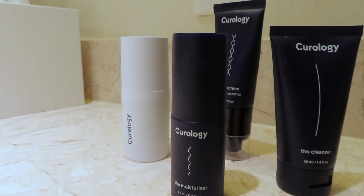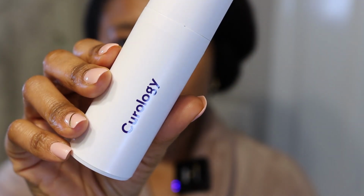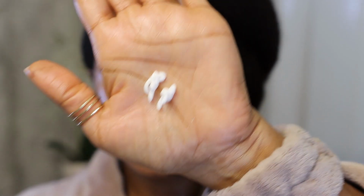So for about 2 years or so, I've been using Curology, and Curology is a prescription-based skincare line, and you chat with a dermatologist who's assigned to you. So you send them photos of your skin, you tell them any skin concerns you have, any medical issues that you might have, and then they take all that information and they tailor a prescription for you, whether you want the face wash, moisturizer plus the treatment, or if you just want the actual prescription treatment. So for me, I have found benefit with the prescription treatment. So in my prescription, it has tretinoin 0.07, clindamycin phosphate 1%, and azelaic acid 2%. And I only do this at night.